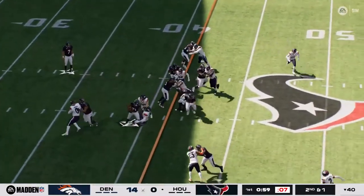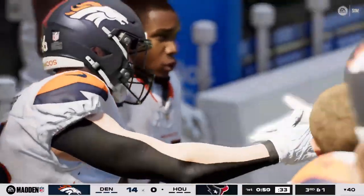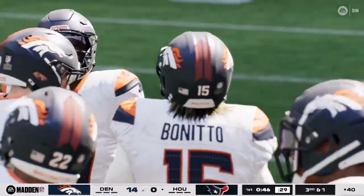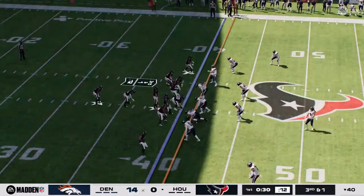And again, it's Chubb. And nowhere to run on the interior of that defensive line. He'll get back only to the line of scrimmage. Not enough there for a first. No gain, as a matter of fact. And it leaves them at 3rd and 1. 3rd down and 1.